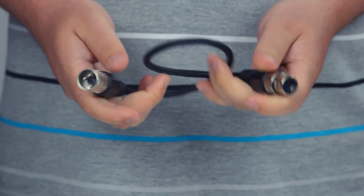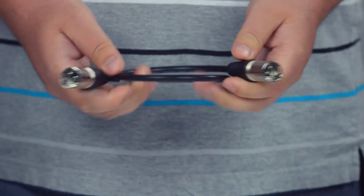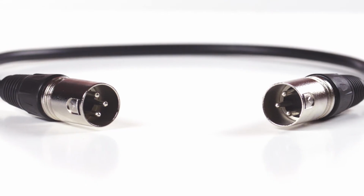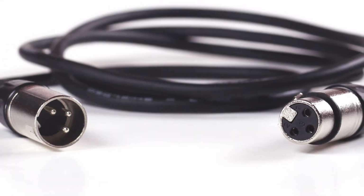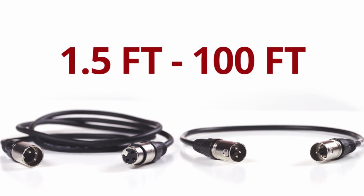The cable is made using 22-gauge twisted pair cable wrapped in an aluminum foil shield and a 60% copper braid for maximum shielding from EMI and RFI interference. The cables are available in both a male-to-male and male-to-female orientation, in lengths from 1.5 feet to 100 feet.